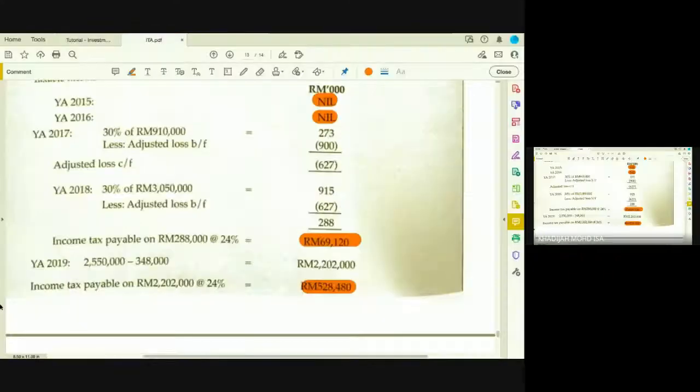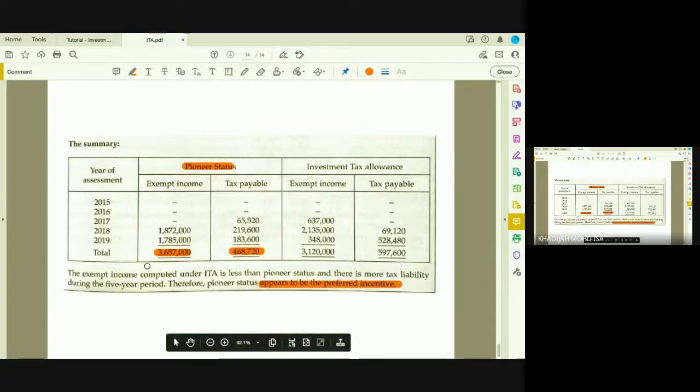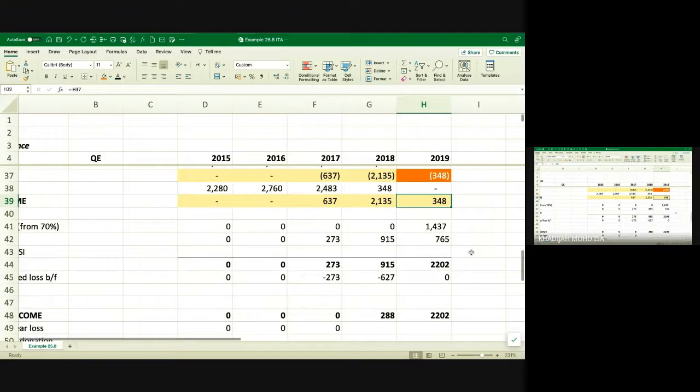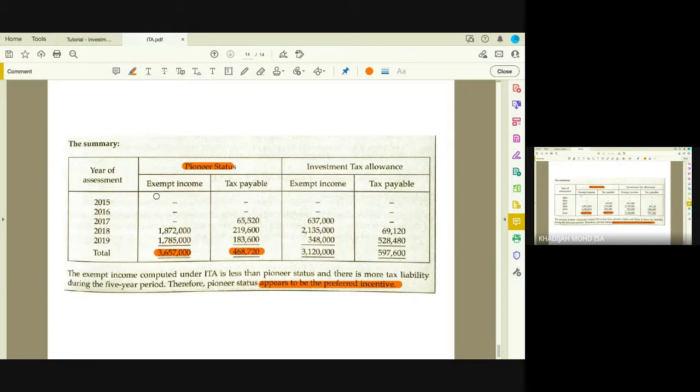Right, so once you have done with that, when you want to compare, it's good that you have this summary, under pioneer status and under ITA. What I normally do, I don't do this year by year. I just take the total for 5 years. So for example, I want to know what is my exempt income. I will just total up this figure, 3,120, and then I compare my tax liability for the 5 year period. I have my exempt income and tax payable under pioneer status and under ITA.